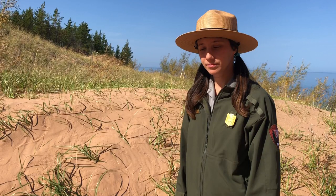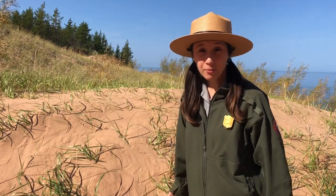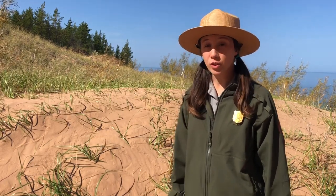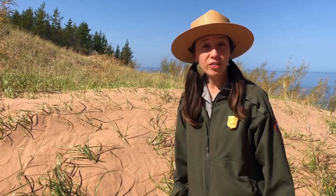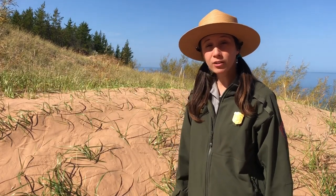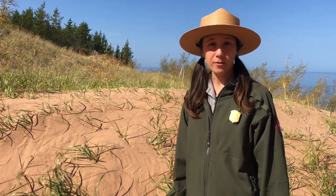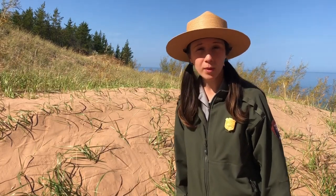Close-up of Ranger Christina's face. This plant steals nutrients from native plants and releases harmful chemicals into the soil. Ranger Christina standing on sand dunes. Because of this, native plants can't survive in soil with spotted knapweed. Each plant can produce up to 4,000 seeds a year, and those seeds can stay in the ground for years before they sprout. This lets the spotted knapweed spread fast and push out other plants quickly.